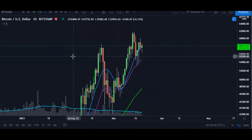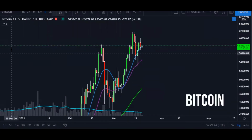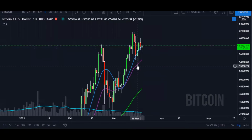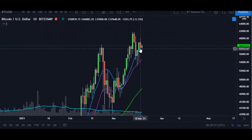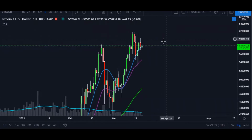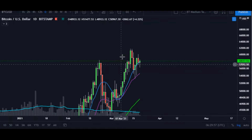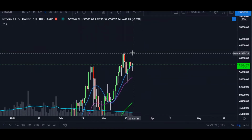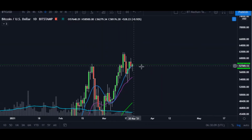So let's start off on Bitcoin on the daily chart here. I did speak about this yesterday, the fact that we bounced off the 21 exponential, closing above the 10 simple for 1, 2, 3 days now. Looks like we're trying for another fourth day. It is an extremely bullish signal, at least to come back up and test the previous all-time high. The previous all-time high was 58,000, somewhere around here, and that seems to be holding quite well as support.